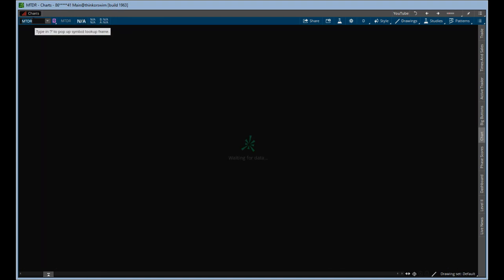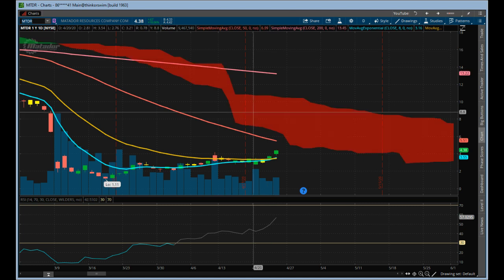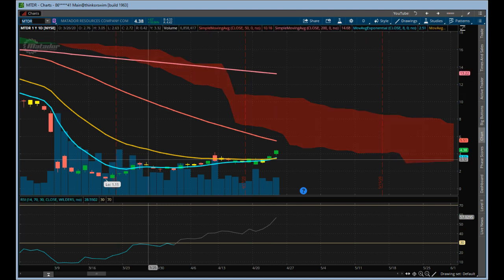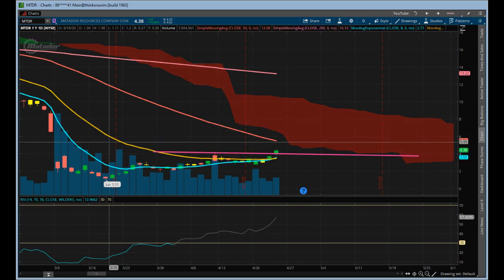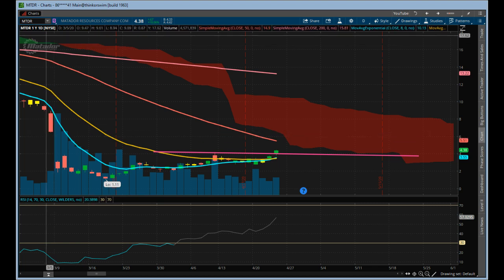MTDR. Oh, there's another nice one too. Another resources type company right there breaking out of a really big range. That is looking very interesting right there. Matador. Cool. Yeah, so that's kind of working its way up. And look what we got right there. We got the gap fill up there. Potential.